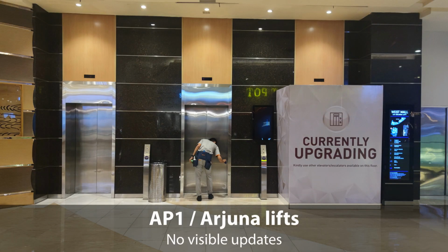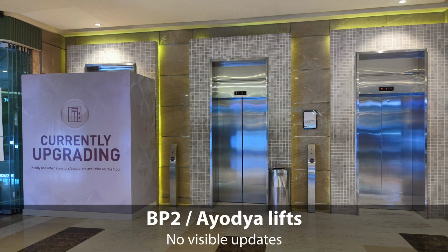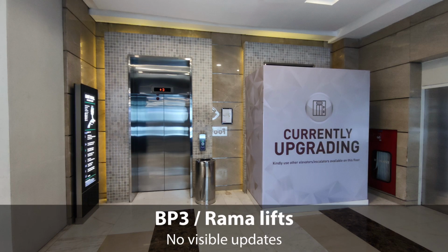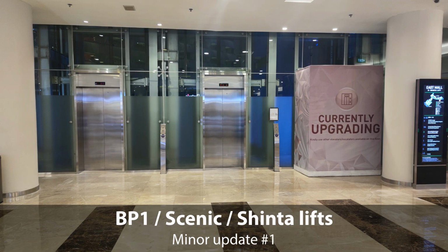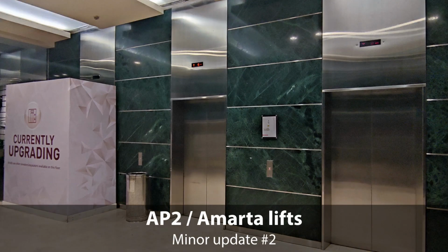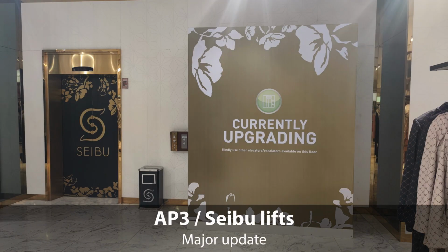First things first, for AP1, Arjuna, BP2, Ayodhya, and BP3, Rama, lifts, there are no visible updates until now. And now there are three updates on the other lifts, which are BP1, Scenic or Shinta, AP2, Amarta, and AP3, Cebu, lifts.